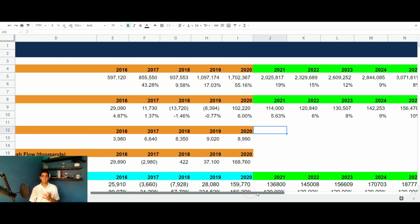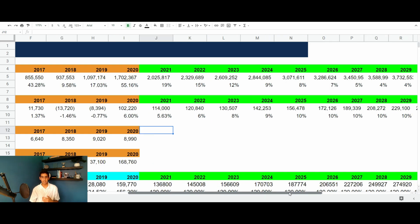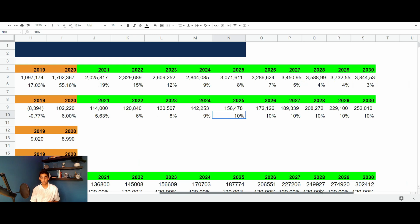Now Logitech's a much bigger company. They're a little more stable than Corsair. So I expect Corsair to take a few years to maybe reach that level, especially right now as they're in the growth stage, really investing back into the business. So net income might not dramatically increase. So next year about 5.6, then 6, 8, 9, and then rounding it off at about 10% till about 2030.